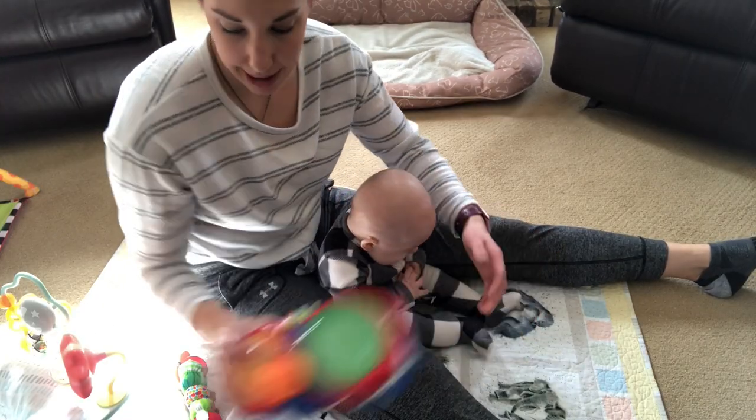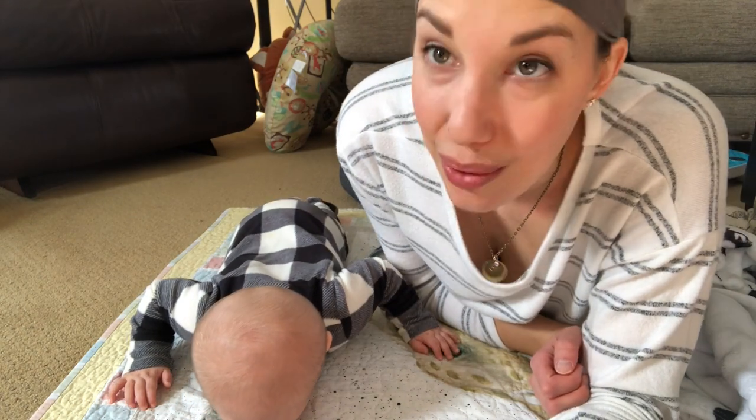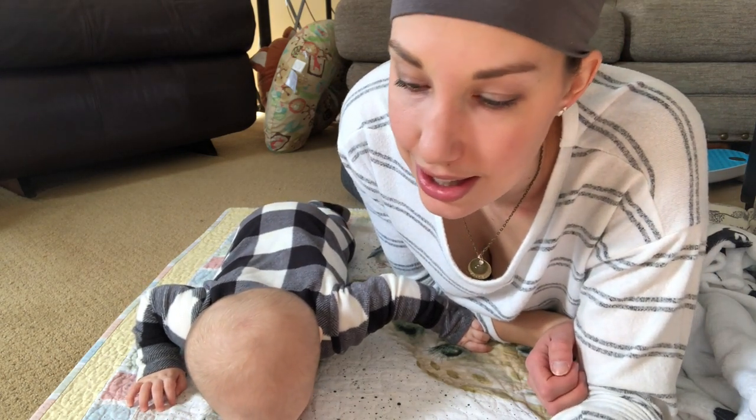I think we're ready for a bottle, huh? We're a little cranky. We're teething, so I don't know if we're having a moment. I don't want to push him too much because we go off of how Jensen's feeling. I'm not going to make him do all these different exercises if he doesn't feel like doing it.